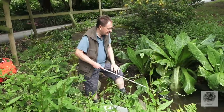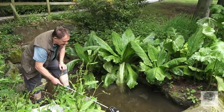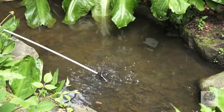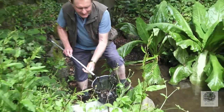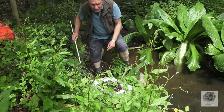Now, the other thing here is that we have got that fine deposit. I don't know if you're able to see that, Chris. You can see me disturbing the silt there, but we've got more obvious organic material here. But look at that. I mean, my God. Well, the other thing to notice is it's quite black. That's usually a sign of it being anaerobic.